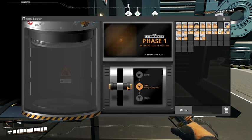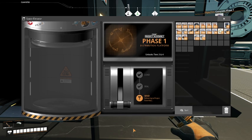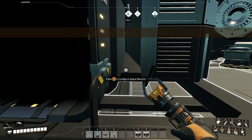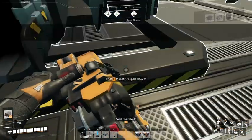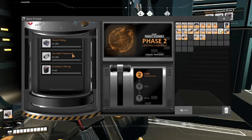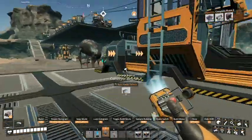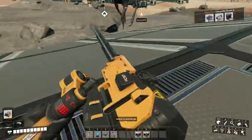Okay, I do not have the resources to make the last constructor. Oh, I'm sure I do. Come back up there in a second. That would have to be fast, up the other stuff.